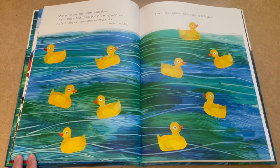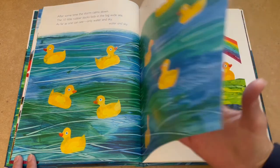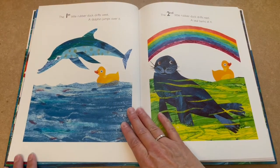After some time, the storm calms down. The 10 little rubber ducks bob in the big wide sea. As far as one can see, only water and sky, water and sky. The 10 little rubber ducks begin to drift apart. Let's see if you know what some of these animals are.